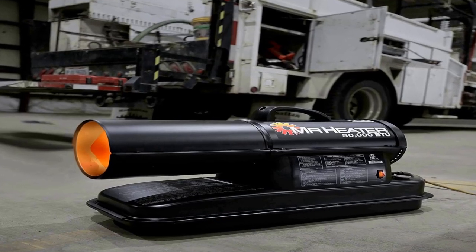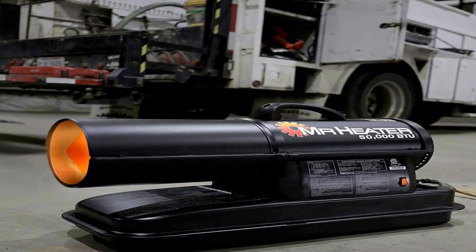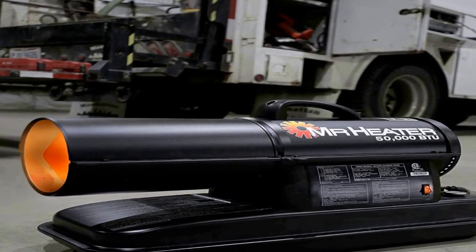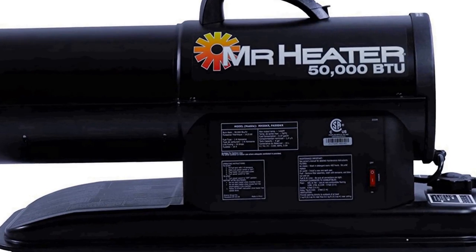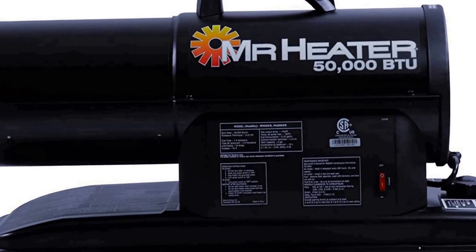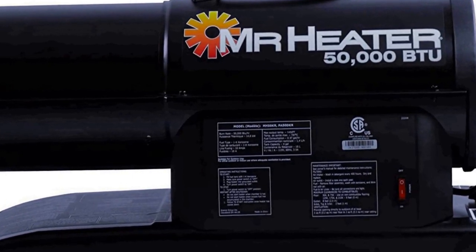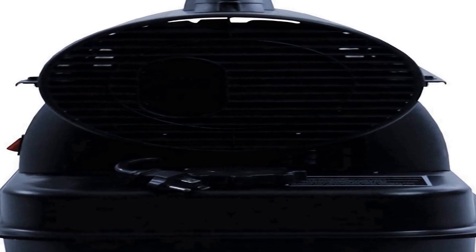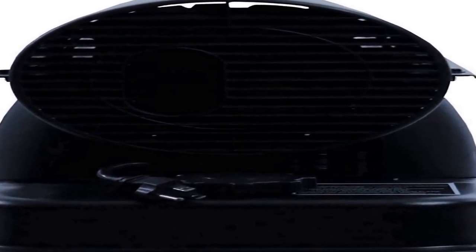50,000 BTU forced air kerosene heater for up to 1,250 square feet. 4-gallon fuel tank provides up to 11 hours of heat. High output fan, illuminated on/off switch. No flame and overheat safety sensors with auto shut off. Carrying handle. Cord storage. Requires grounded 115 volt outlet.